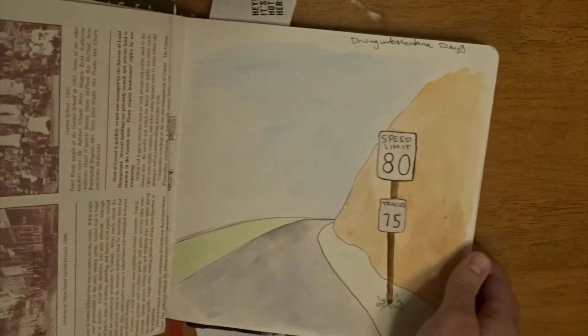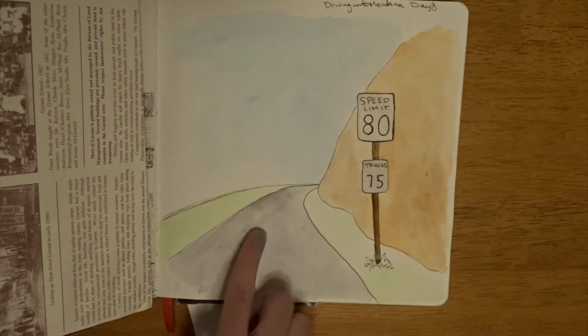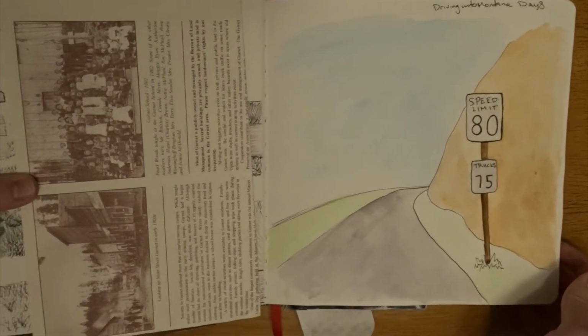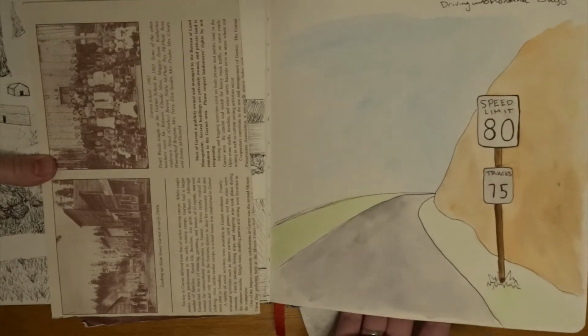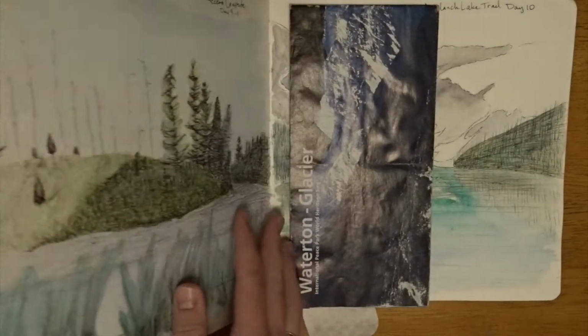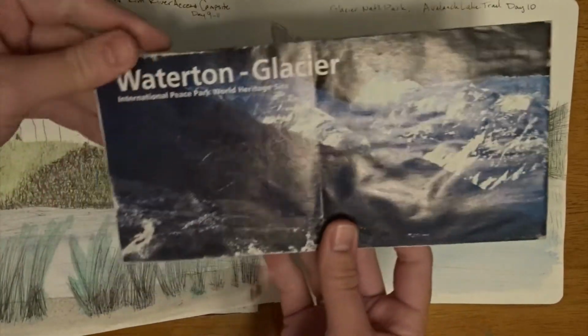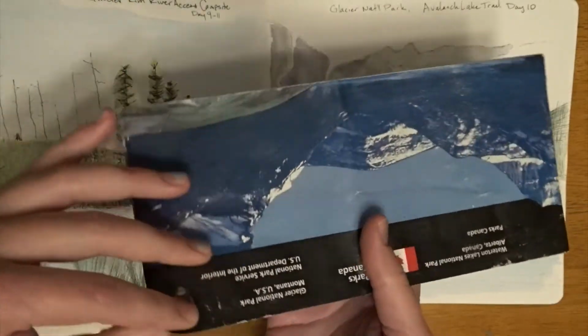Then as we were driving into Montana, the speed limit changed to 80 on these mountain roads, which none of us could drive quite 80. I think we kept well under the speed limit on those roads. Now here's the map for Glacier. A bit water damaged. It rained on us a few times while we were at Glacier.